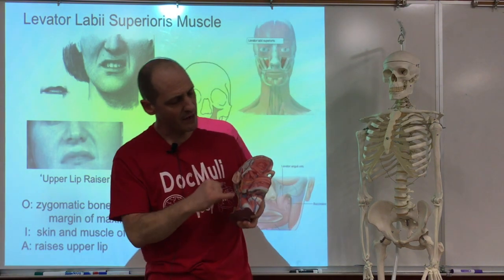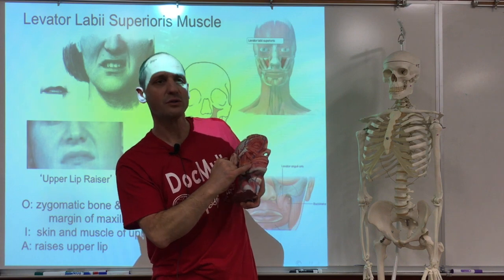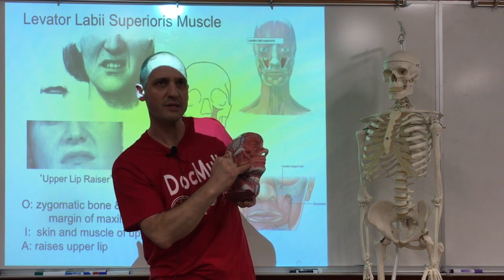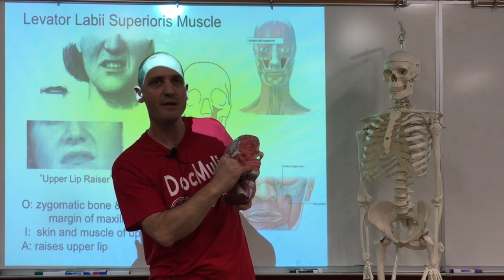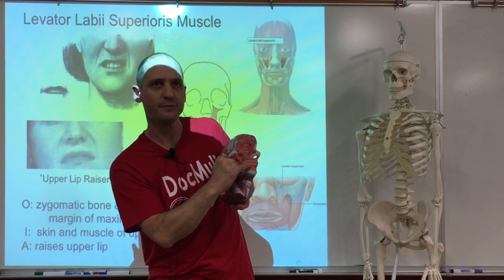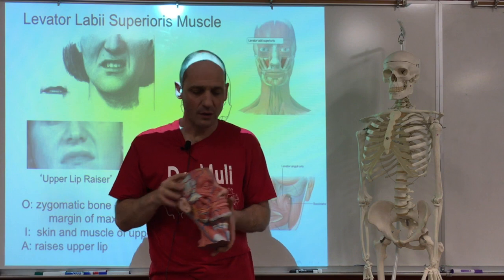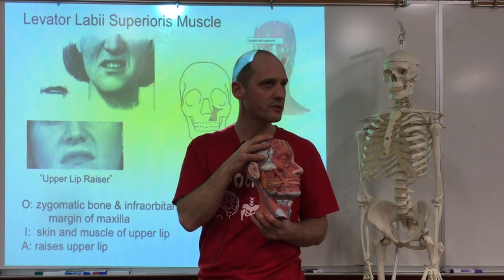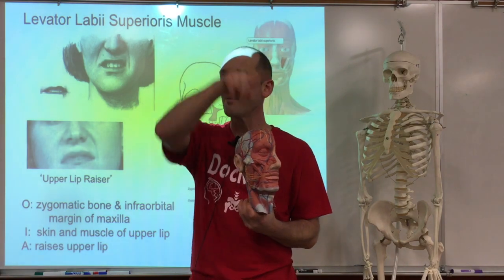So we have that, and then we have the lower lip muscles. We have one that brings the corner down and one that brings the lip down. We have those two, the depressor anguli oris and the depressor labii inferioris. And so that's the model we're going to use in lab, and that's also on the test. So as we get through lab, I'm going to walk around.